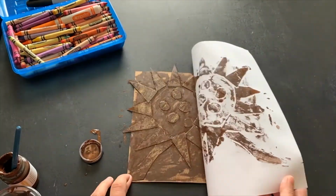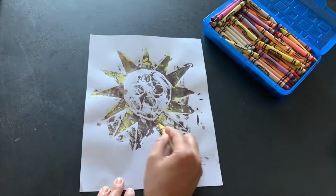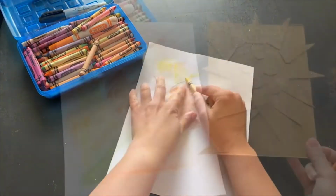Now, prints have an interesting texture and don't always look perfect, but that's okay. When they're dry, you can always color in your print to add other colors. Or try making a texture rubbing of your collagraph by putting a paper on top and rubbing with crayons.